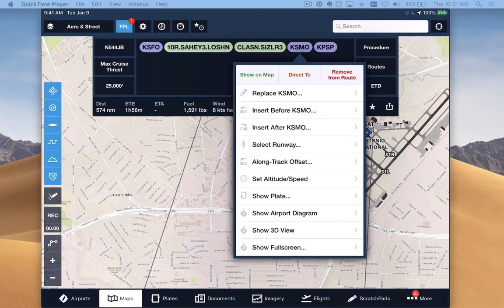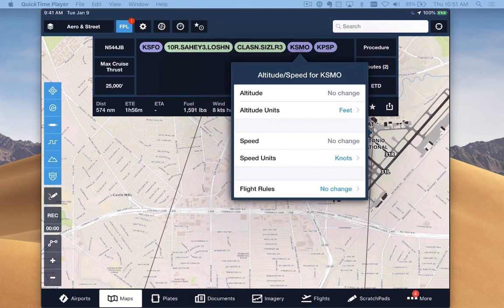When you tap on a waypoint, you can set an altitude and speed per waypoint, like that. And when you do that, ForeFlight will actually plot out the route with those speeds and altitudes along the route. So it can suggest step climbs, and also you can manually set different altitudes to fly at as well.